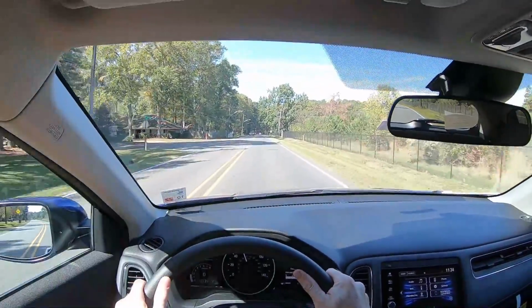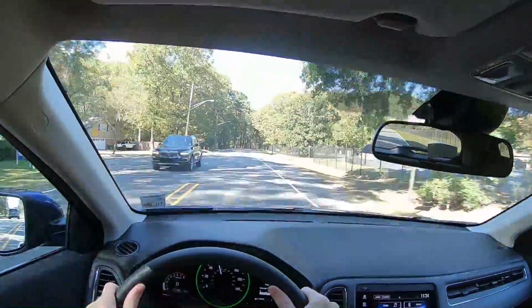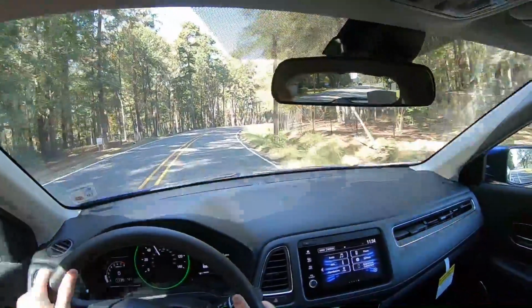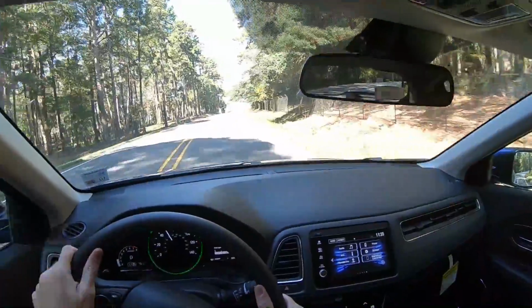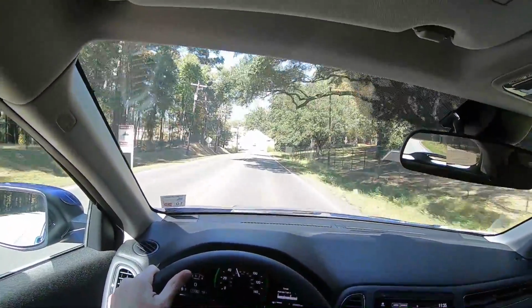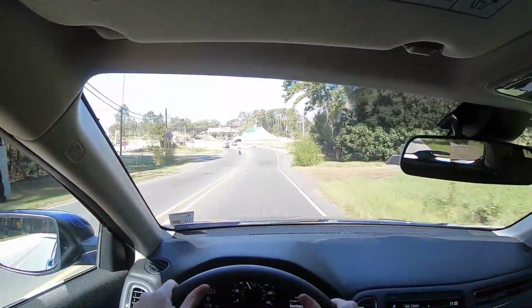I really like that. And for such a small vehicle that weighs, I believe, around 3,100 pounds, this is a light vehicle no matter what class you put it in. That's one thing that's definitely going to help in that area. It's not going to require as much braking power, but I do have to say Honda has done a good job with balancing the brakes with the size of the vehicle.